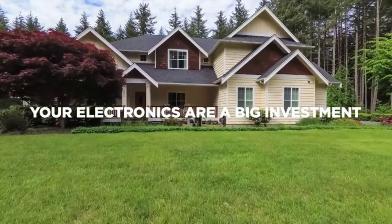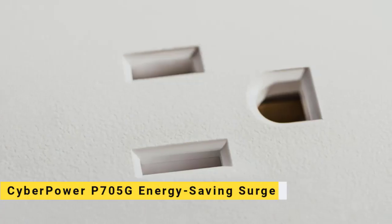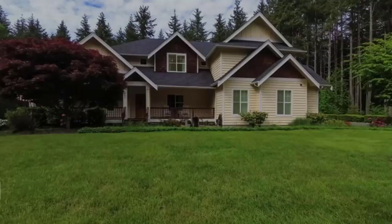Your home and electronics are a big investment, and you should protect all of that cutting edge technology from power events. Utility power can be inconsistent, and surges are extremely common. Sometimes they're obvious, like a power outage. Others are more subtle. Have you ever noticed the lights flicker when your dedicated pizza roll freezer kicks on?